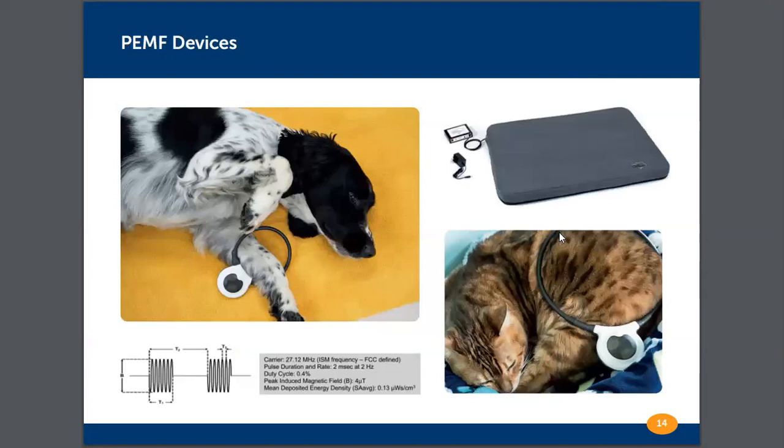So this is the model that I use, and you again have the very specific patented diagram of the wavelength and the pulse frequency down there. So it's a circular device with a button and batteries operated. It's a closed unit to maintain the integrity of the signal. And you can also buy a mat.